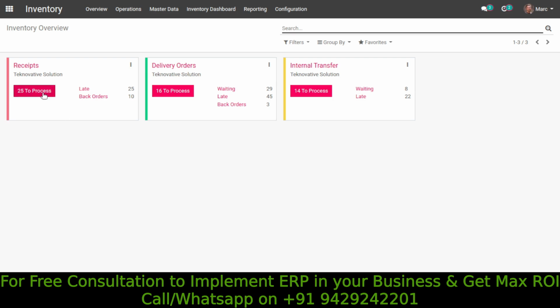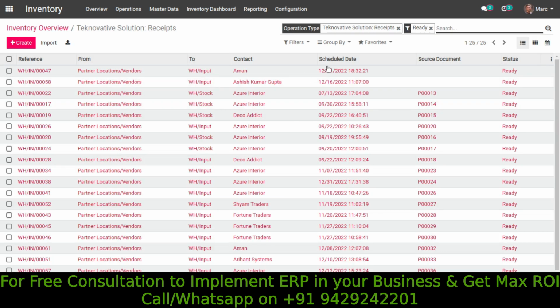And he can also check what are today's receipts, which goods are going to be received today based on the schedule date. He can talk to the vendor: sir, are you going to dispatch goods today? Do I need to arrange the transport, or will you arrange the transport, right? And based on that, he can plan his complete day's activity. If he needs to make some space, or he needs to arrange the unloading person, he can do everything, and he can increase his performance with the help of this clarity, correct?